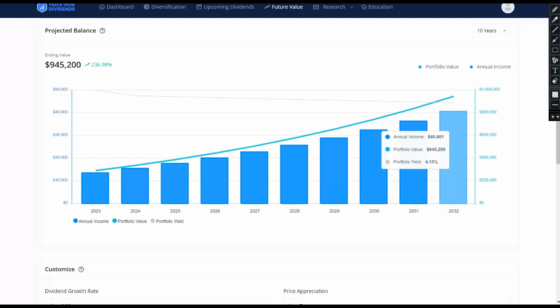And all that is doing is contributing monthly values, and then reinvesting those dividends, and you can start to see that compounding effect start to take place. So just imagine if you were to deposit and invest even more, those numbers would quickly rise even faster.